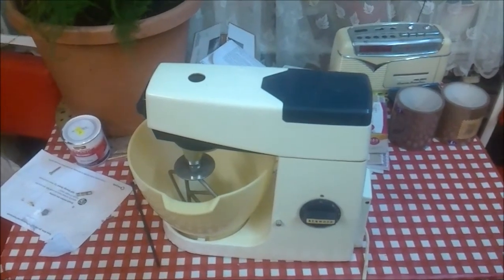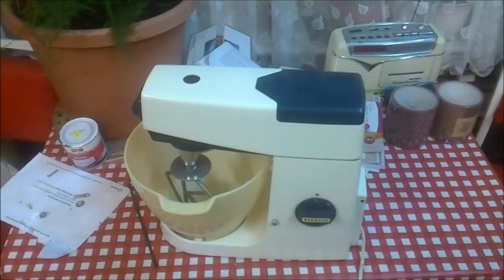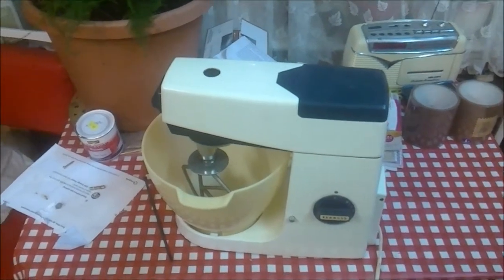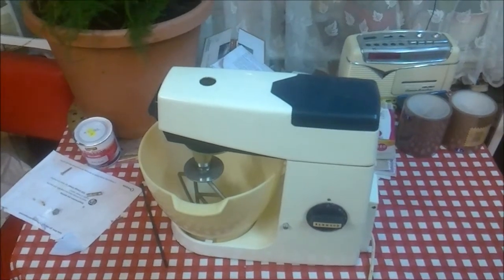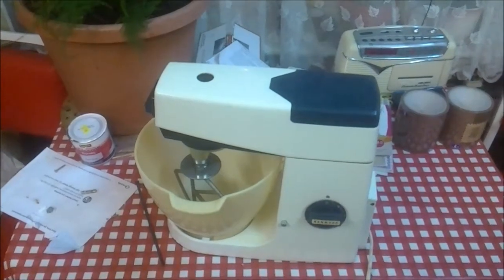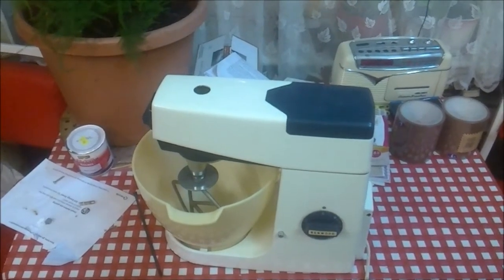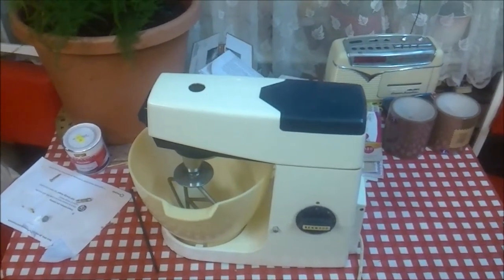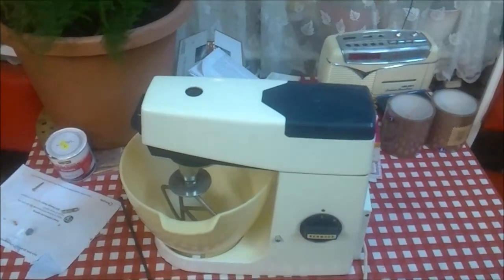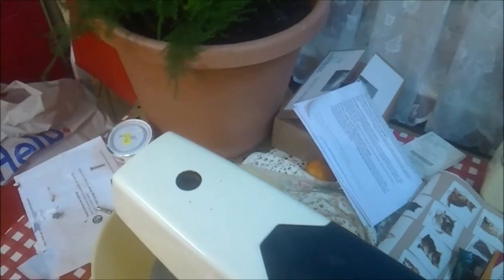Why would you want to throw it away? It was a bit grubby, and I've had to get another K beater for it, but it does power up and it does run. Despite having been rained on, we carefully dried it out here. And so there we are. I don't know much about these things except that they were stonkingly expensive in their time.